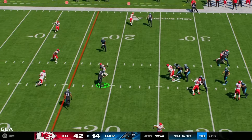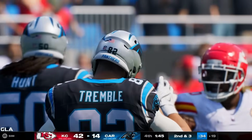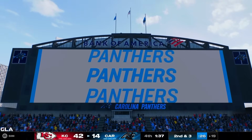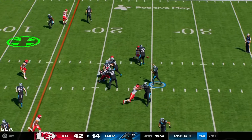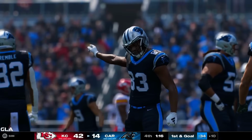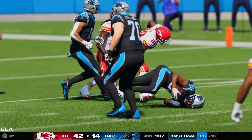From the shotgun, it's Young. Over the middle, complete into the hands of Tremble. That will go as a pickup of 7 on the 7th play of the drive. Here's 2nd and 3. Young. Quick slant, caught by Moore. And the Panthers are going to have a 1st and goal as the tackle made at the 10-yard line. This has to go down as one of the simpler routes in the playbook, but oh so effective. Nice completion there. Keeps the sticks moving.